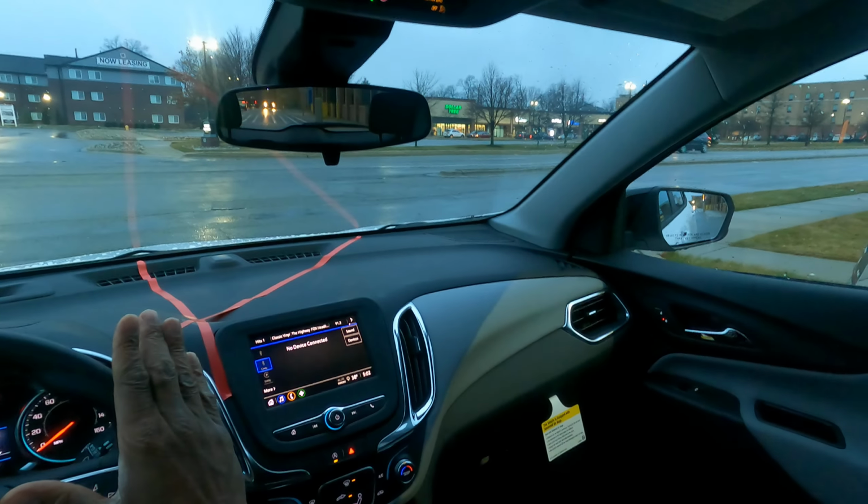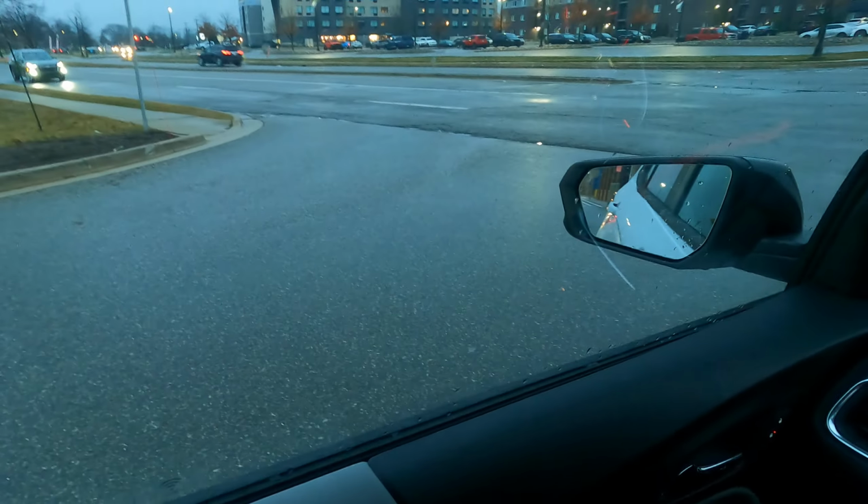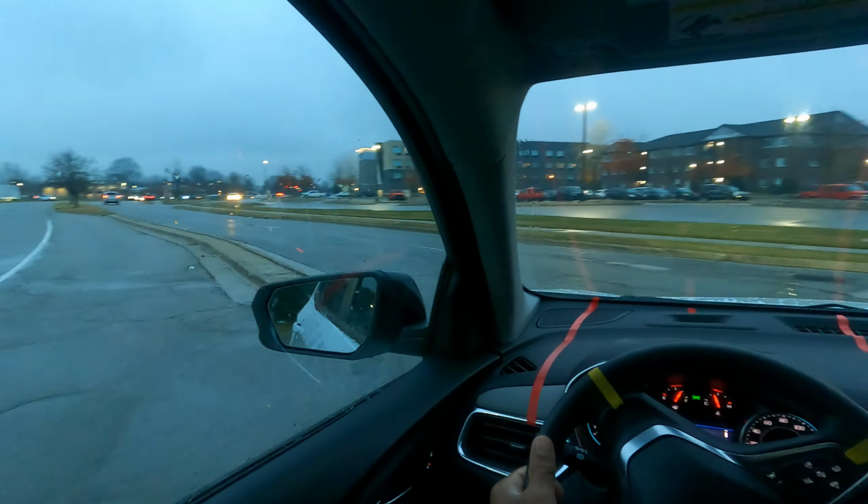I'm looking, I'm checking. And this is a great teachable moment, busy intersection, but we need to be patient and wait. So you have to wait. Support your student, support your adult, support your teen. Clear, I go across. Remember, we're in North America, we drive on the right side.